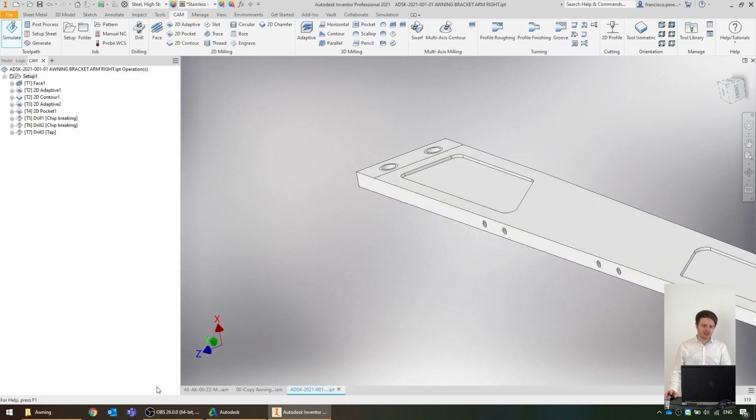Now, the machinists mainly want two things as well. Firstly, they want a sheet that shows the setup. So what stock they're using, what tools they are using, what's the ID number of each of those tools so they can load up their CNC machine and approximate how long each operation is going to take. And that's what's called a setup sheet. So we've got that here. We can click setup sheet.